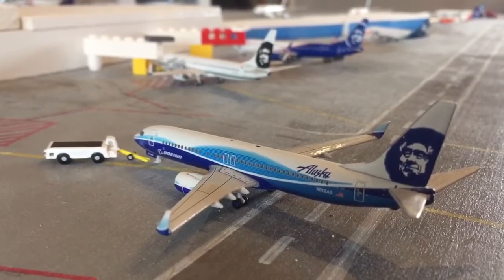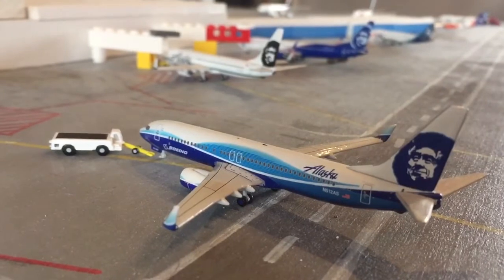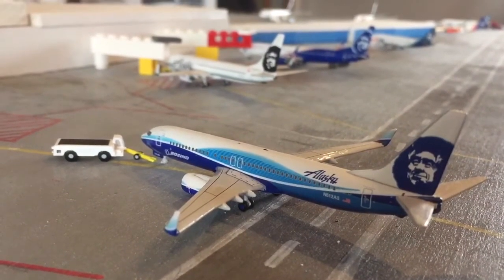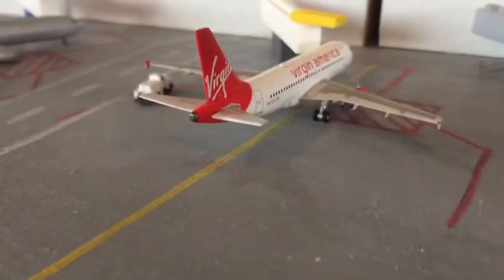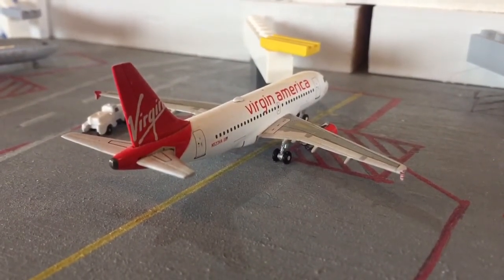Just pushing back, this is an Alaska 737-800 in the Spirit of Seattle livery. It is heading out to Kahului, Maui, and it arrived in earlier from Salt Lake City. Right here's an Alaska A320, and it is heading out to San Diego, and it came in from San Francisco. And an Alaska A319, still wearing the Virgin America colors, came in from Seattle and will be heading out to LAX.